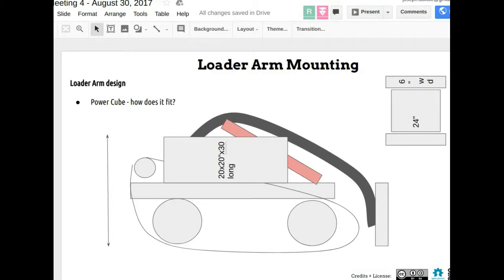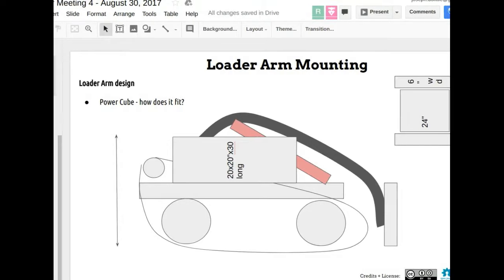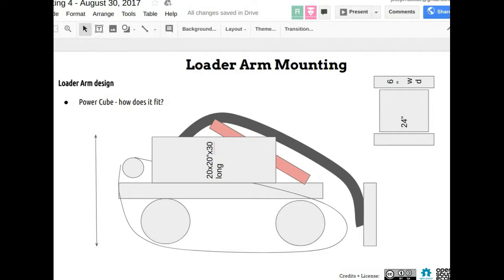So we have the next two months to design this and build it. And what I want to do is distribute all this work to the different people on the team. So let's see, who do we have here? Roberto. Let's see.